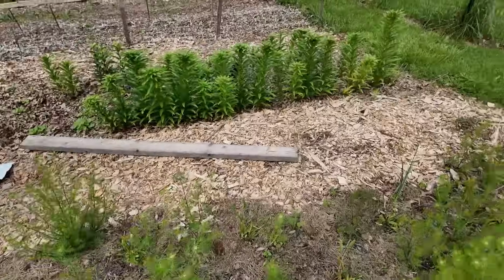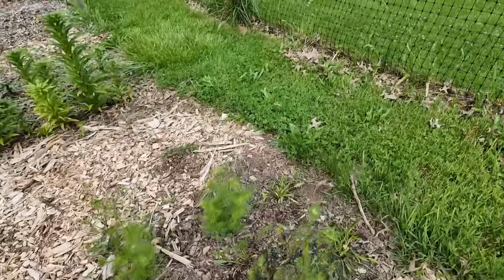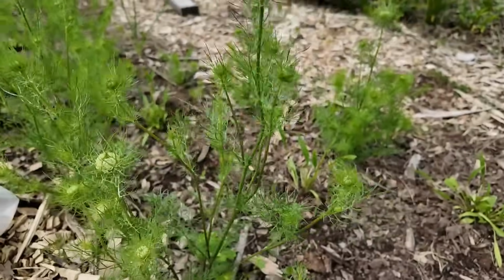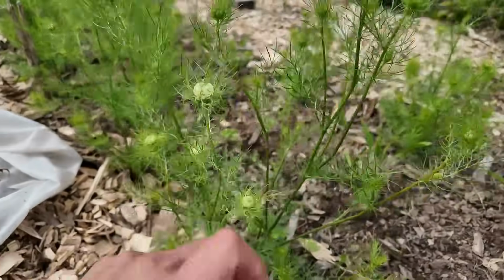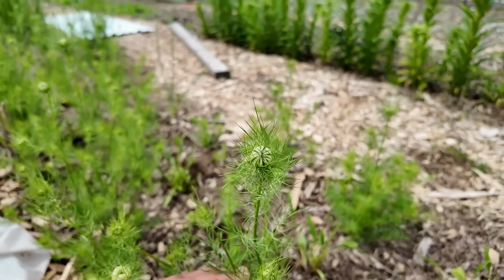I just had an ant on my finger. But yeah, we've got some more Nigella coming in. I'm really pleased that they put on a decent amount of stem length growth because I feel like 2 days ago, they were all pretty short, and now there's enough stem length for me to make bouquets with them.